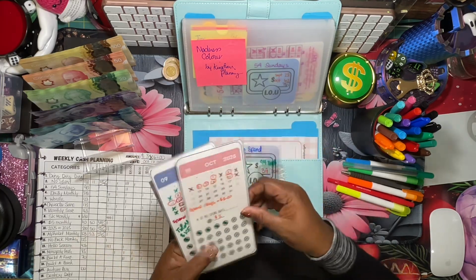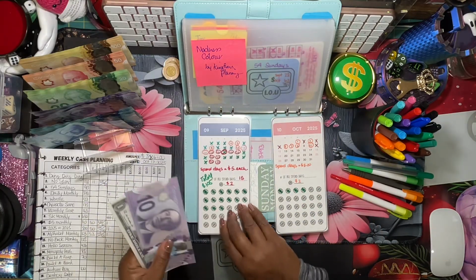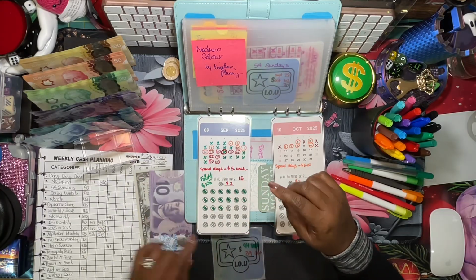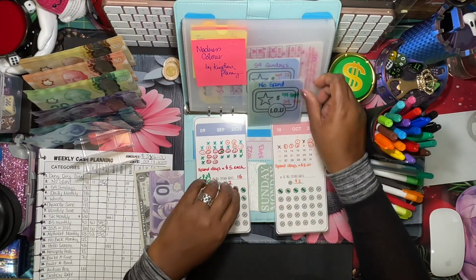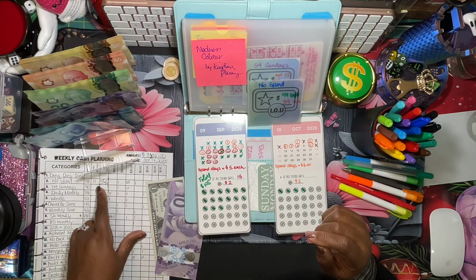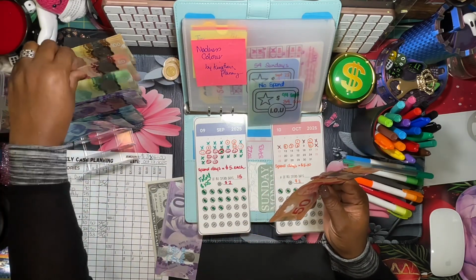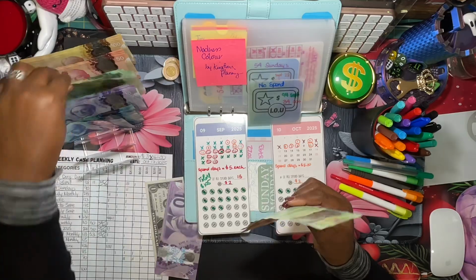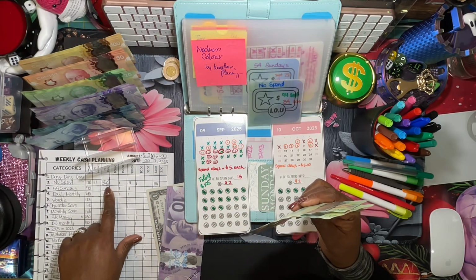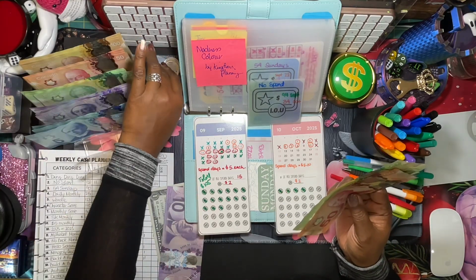So on this one, we're doing September's no spend and the beginning of October's no spend. And in September, we had already stuffed $11. So I'm going to take the cash out because we're going to finish that. And for September, we owed $94. So I am getting that out in a 50, 20, 20s. How much is it? 94? 90, and then 2 2s.